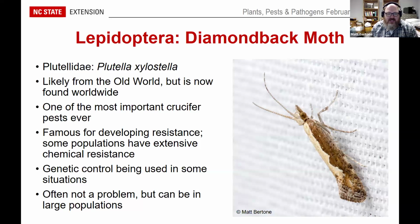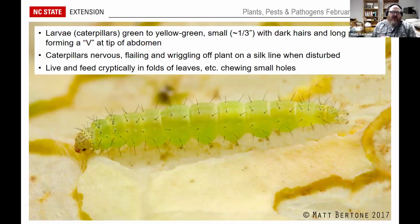You'll see them at light somewhat commonly, but really it's the larvae that are going to be doing the damage. Now, larvae, which are caterpillars, of course, are green to yellow-green and small, about 1/3 of an inch long. They are the smallest when full grown of all the caterpillars we're going to talk about today. And they have these very distinct dark hairs and these long prolegs at the tip of the abdomen, these false legs that are shaped in a V.